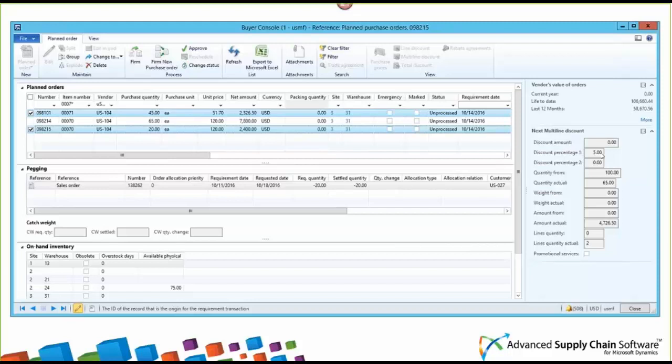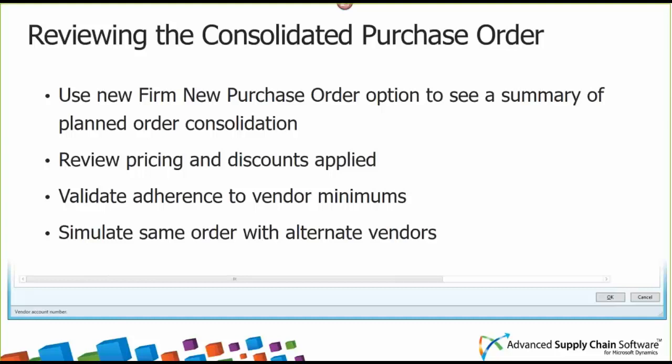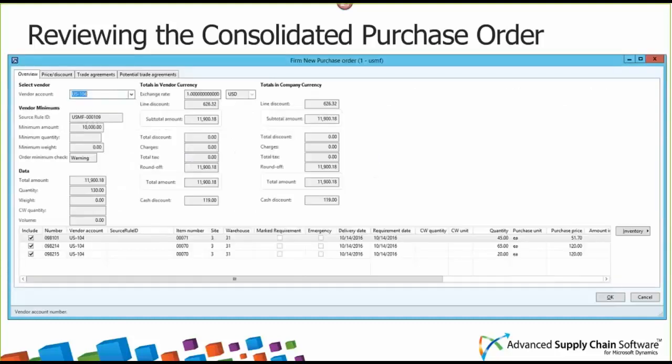So once you get the planned orders that you've selected where you want to be, then you can put those in what we call the firm new purchase order screen. This allows me to see a summary of the actual purchase order. If I go and firm it, it'll show what the pricing and the discounts are going to be, and I can also see if I'm going to adhere to vendor minimums. Or also, maybe simulate what's going to happen if I was to use an alternate vendor if it sells the items that I have on that order. So this is the screen that shows you basically the order summary.